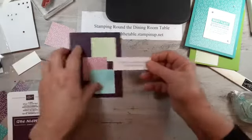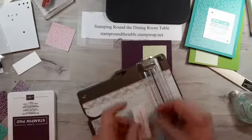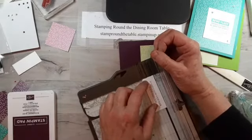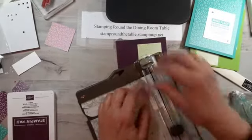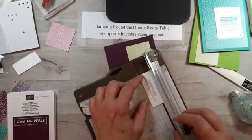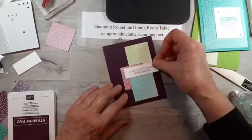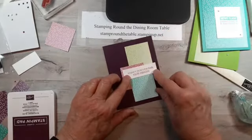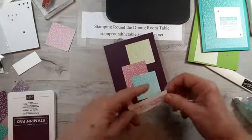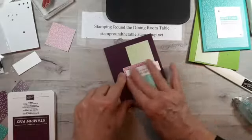So here's this one. Again, as I said, something that's just a little out of my comfort zone. I'm going to take just the edge off this because it's got a hard edge there and I don't like how it looks. And so just a little bit on this side also. There, I like that a little better. Okay. Alrighty then. So this one would go right there.